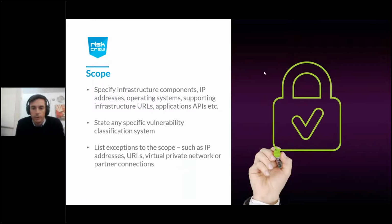Yeah, so look, once you've got the methodology, I guess the next port of call is scope. For me, this is the most important part of any test, and this is going to deliver maximum business value. So clearly state what's in the scope and have this confirmed and backed up in the proposal. Identify which assets are most critical to your system. Specify the infrastructure components. Get down all the live IP addresses and ranges, operating systems, supporting infrastructure, URLs. If there are any web apps and APIs to follow as well, get it all on paper.